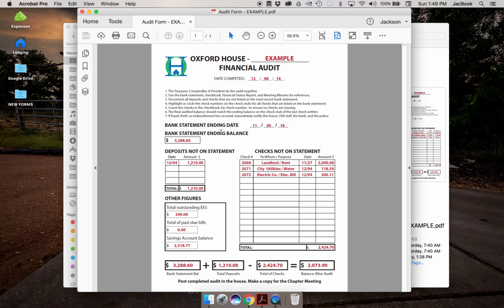You take your bank statement, information from your bank statement, record your deposits not on the statement, checks not on the statement, and then I kind of just broke down what was on the second page of the original audit and put the important stuff in there: outstanding EES, total of past due bills, and total savings account. And again, like the treasurer's report, I put the totals down here at the bottom so it's easy to read across. The bank statement balance, deposits, minus checks equals balance after audit. So one page is always better than two, I feel, especially if you can get everything on there nice and clean.